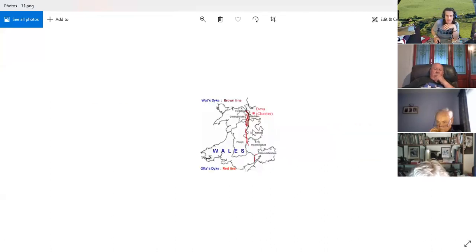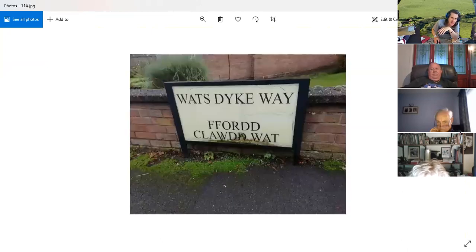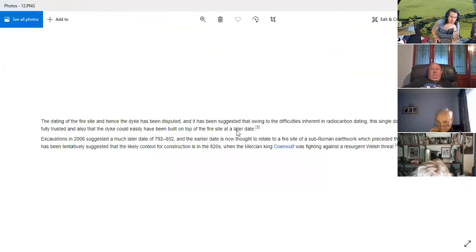So there you go. Going back to this, to get an idea where Watts Dyke is, it goes through Wrexham, quite importantly. And that's the section that I really got to know. And this is Watts Dyke Way, or Watts Dyke Road.